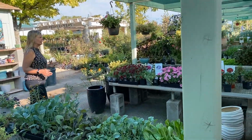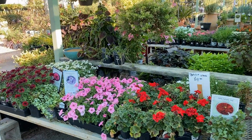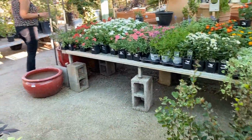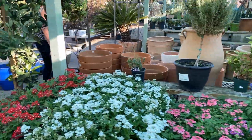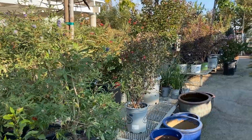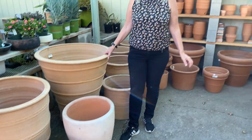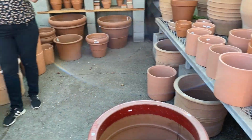Some local paintings. In the back there are succulents. Succulents are real popular right now. And when I said that there are pots, there are little pots and big pots. So if you need a pot, this is definitely the place to come and stop by and get it. Garden arches, there are some arches, trellises for your yard.